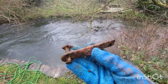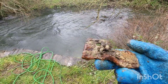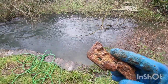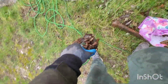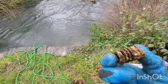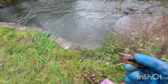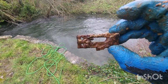Some more of that fencing stuff. Not sure what that is. It's got bits of brass on it. Interesting. Might take that one home, give it a clean. Just a bit of broken metal. More of the springs. That's kind of interesting looking. I think that's part of an old door lock, I think.